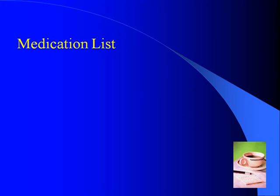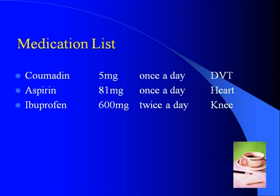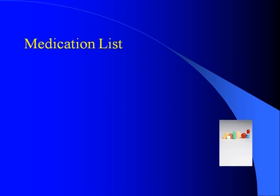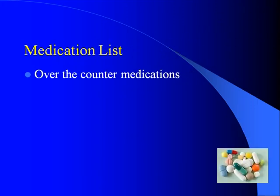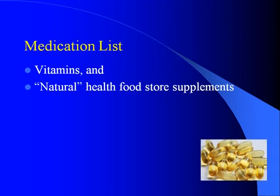Also, it is very important to make a list of all the medications that you take. Please note how much, how often, and why you take it. A medication list should include prescription medication, aspirins, ibuprofens, or any other NSAIDs, over-the-counter medications, vitamins, and even what you take from the health food store. Just because something is natural, it does not mean it cannot cause problems.